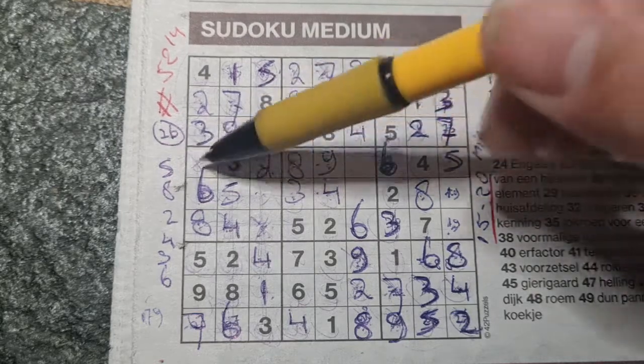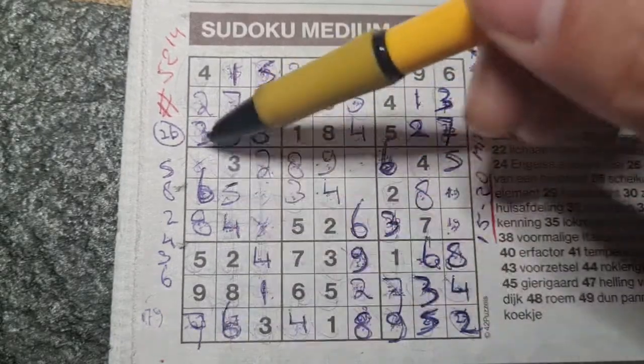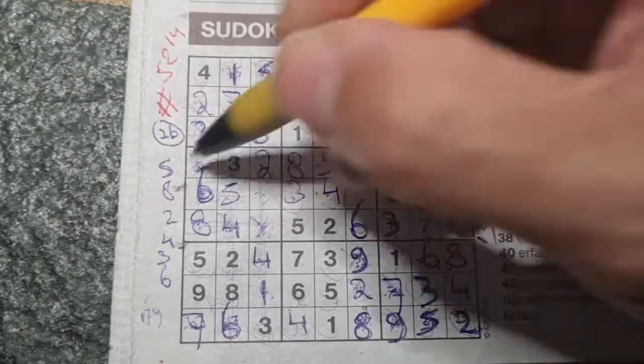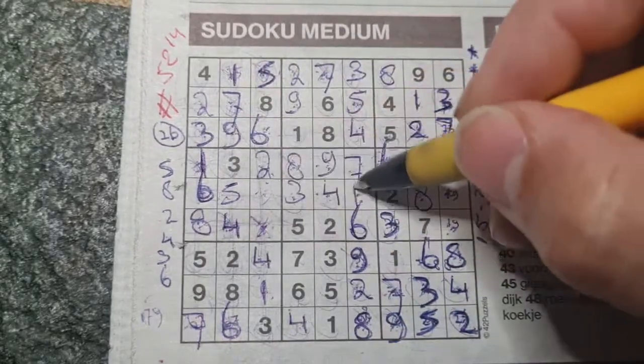1 and a 7 are missing here. We have a 7 here. So no 7 there. 7 should be here. And 1 goes there. 1 box left in this big square for number 1.